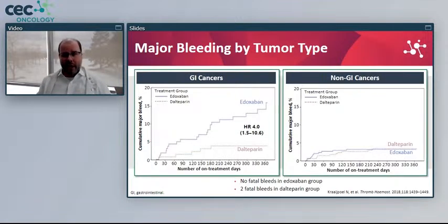Now, is there a type of tumor that you need to be mindful of? Well, this is a post-hoc analysis of the Caravaggio... of the Hokusai VTE Cancer trial. So remember, this is the New England Journal paper in 2018 that compared edoxaban to low molecular weight heparin. And they showed an increased risk of major bleeding in that particular trial.